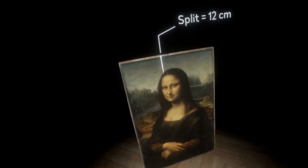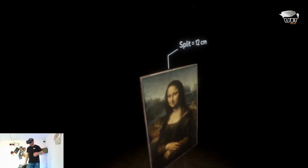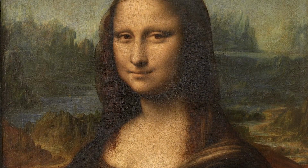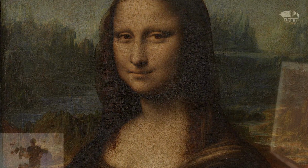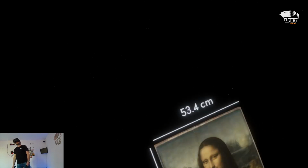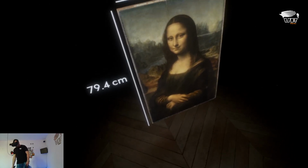See this split that nearly disfigured her? The wood panel was deformed by humidity, while the painting hung in the bathroom of King Francois I. Yes, this may look like a canvas painting, but it is actually oil on poplar wood. The panel's dimensions made it possible to paint a large, life-size portrait of Mona Lisa.